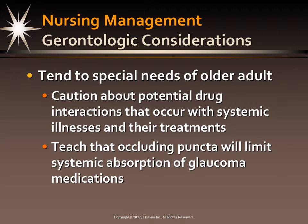Many older patients with glaucoma have systemic illnesses or take systemic medications that may affect their therapy. In particular, the patient using a beta-adrenergic blocking glaucoma agent may also experience an additive effect if a systemic beta-adrenergic blocking drug is also being taken.